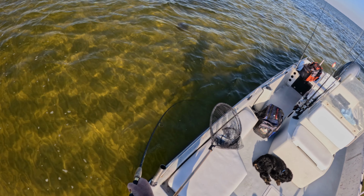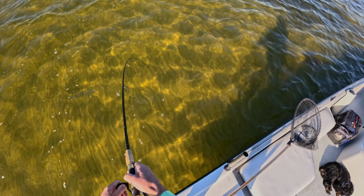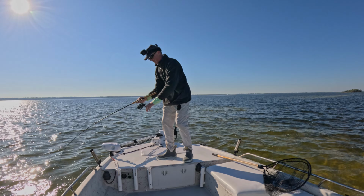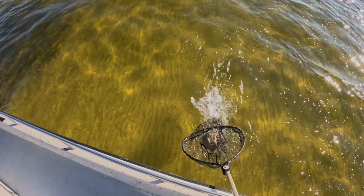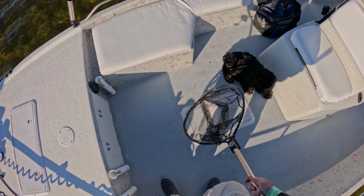Oh man, right here at the boat. Jeez, I don't know what this is. Oh, did I get a flounder? All right, man, we got a flounder. I was just about to reel this in, just to cast it again, and we get us a little flounder. Man, he may just be a keeper.